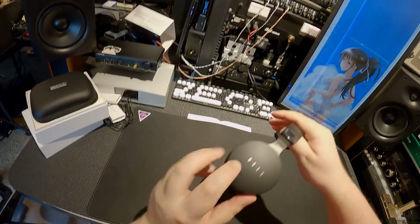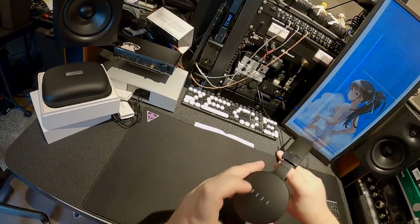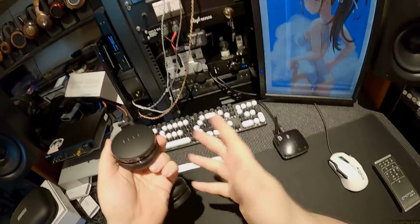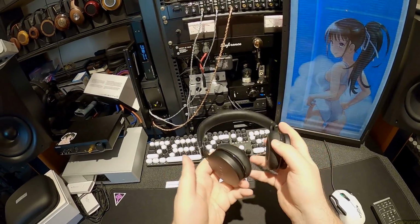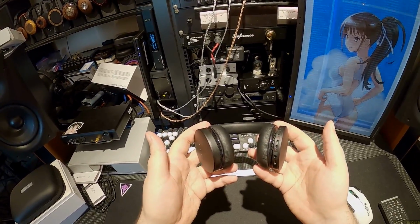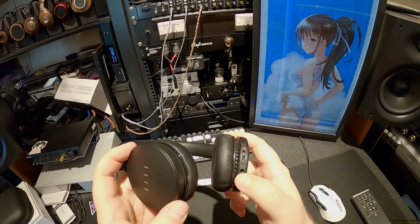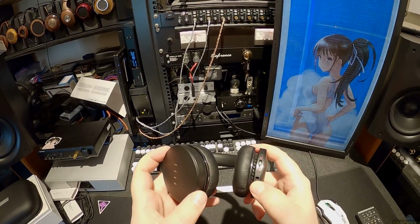The only labeling on it is the FIIL logo. And this is a touch surface. It's all on one side, which is a pet peeve of mine. But in this case, it's such a small headphone, and I don't really care. There's your USB micro to charge. There's a 3.5mm audio input, in case you want to do that.